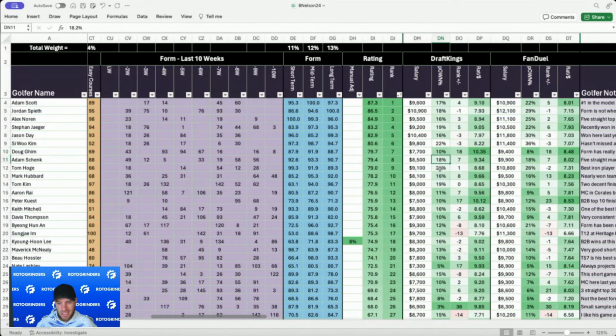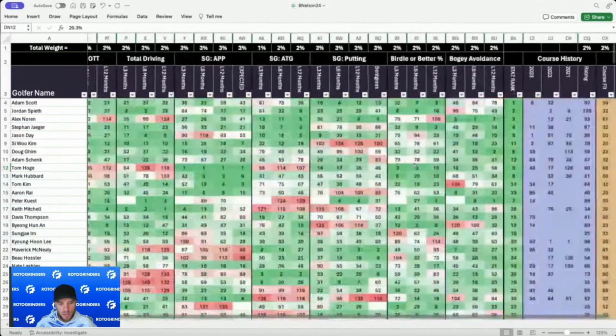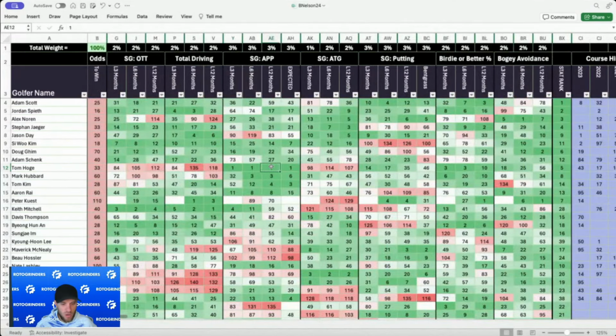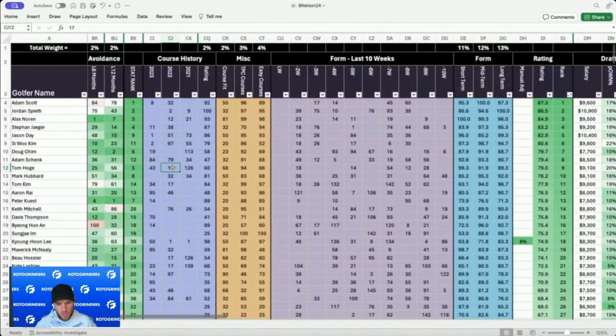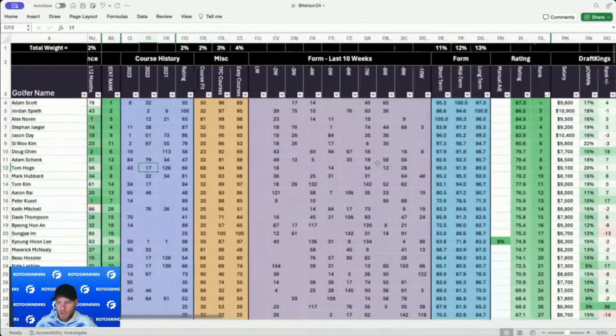He's one of those golfers that can gain strokes in all facets of his game, so I like him quite a bit. Hoagie's the best iron player in the field, no matter what time frame you're looking at. Look at this, 1-1-1, and he's number 1 in the expected strokes gained category. Made his last 2 cuts here. Playing some really solid golf right now.